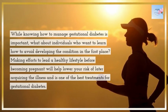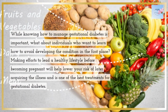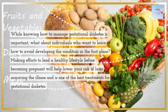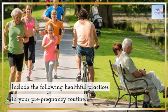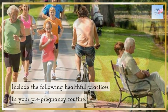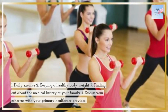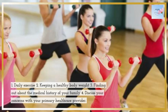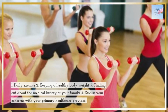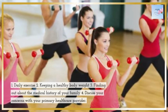Making efforts to lead a healthy lifestyle before becoming pregnant will help lower your risk of later acquiring the illness and is one of the best treatments for gestational diabetes. Include the following healthful practices in your pre-pregnancy routine. 1. Daily exercise. 2. Keeping a healthy body weight. 3. Finding out about the medical history of your family. 4. Discuss your concerns with your primary healthcare provider.